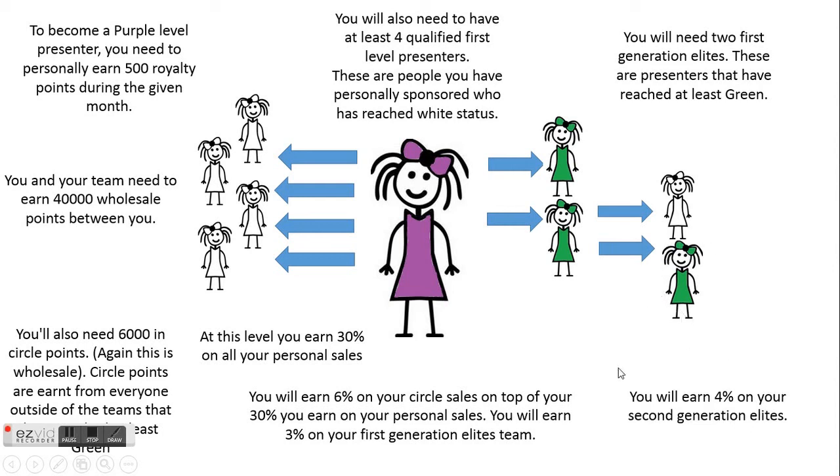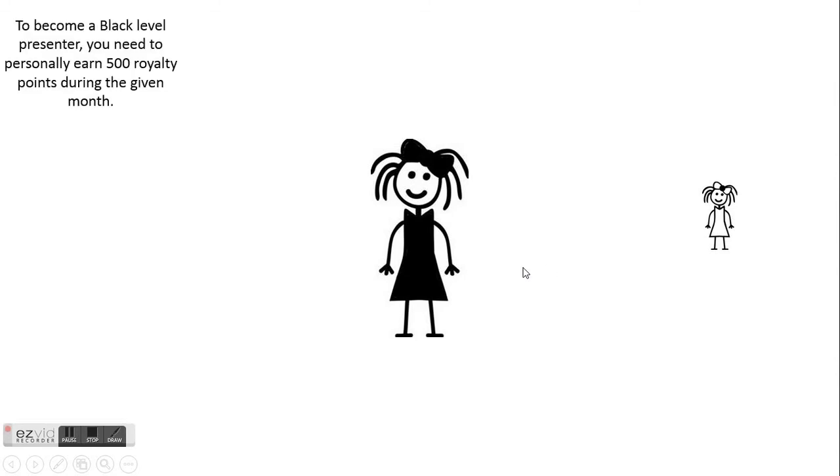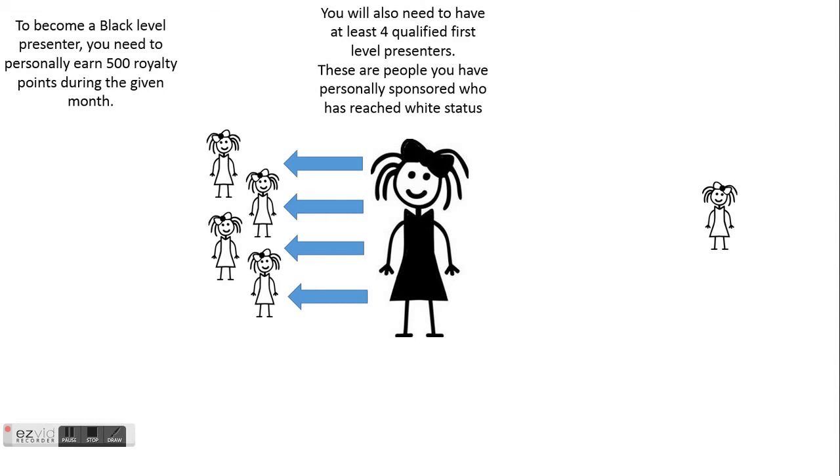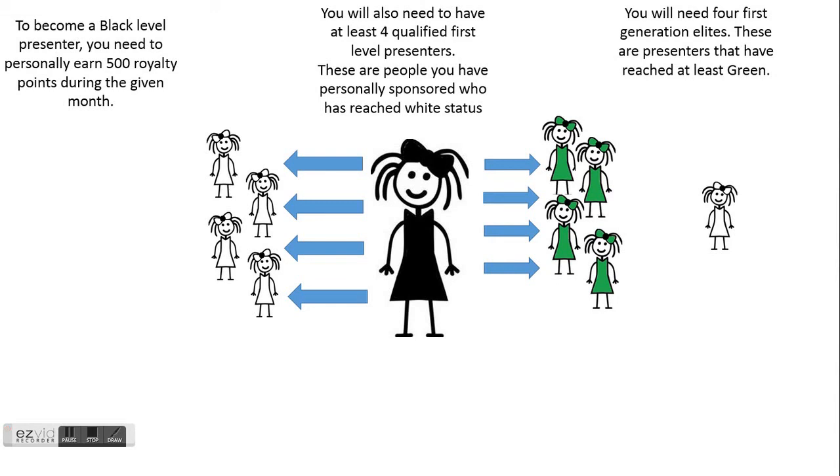Between all of us in the whole company, so everybody within my team, we need to be doing 40,000 wholesale points. My circle, which is everybody excluding the teams that have already reached at least green, we need to be doing 6,000 points. I'm still earning 30% on my personal sales, and I'm earning 6% on my circle sales. There's then 3% on the first generation elites, and then there's 4% on the second generation elites.